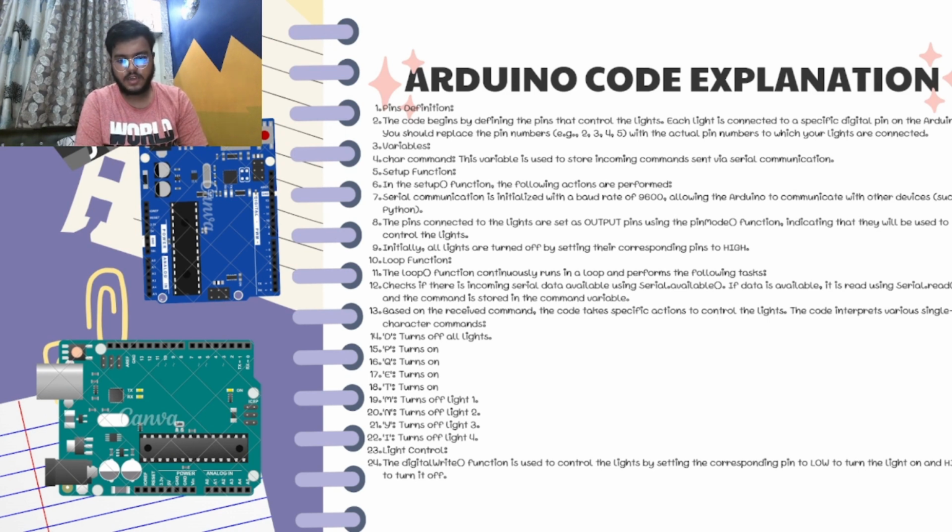Loop function. The loop function continuously runs in a loop and performs the following tasks. It checks if incoming serial data is available using Serial.available. If there is any data, it stores it in the command variable, and based on the received command, the code takes specific actions to control the lights or any appliances. The code interprets the variable as a single character. Like in my case, if it receives D, it will turn off all lights. If it receives the next character, it will turn on the first light. Same for all the others. Then the digitalWrite function is used to control the lights by setting the corresponding pin to low or high.